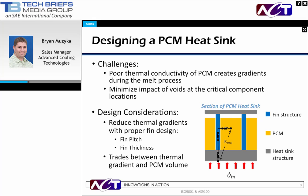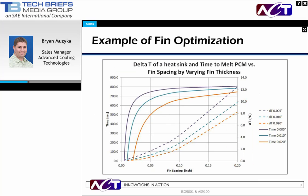Things to consider are the fin spacing or fin pitch, the thickness of the fins, and going on to the next slide, we'll show you some of the trade-offs that are involved when designing here.